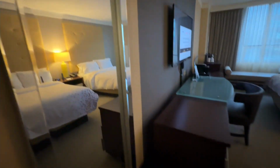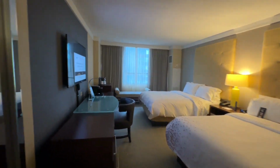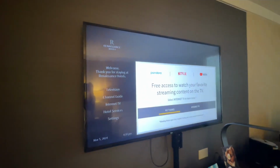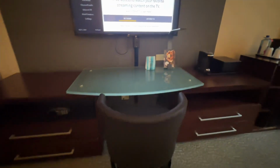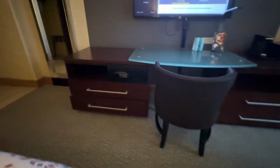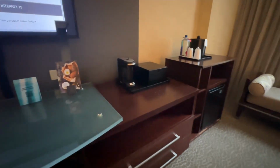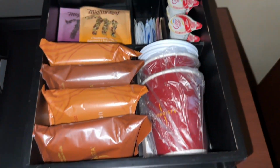And then moving on to the bedroom, we got the double queen room. So they were pretty decent sized beds. They're really comfortable. We slept so good on them. And then they give you a little greeting as you come into the room. They've got this little desk area with a chair. There's plenty of drawer space. They've got a safe there for you. And then they also have a coffee maker. There's a bunch of different teas and coffee in there.